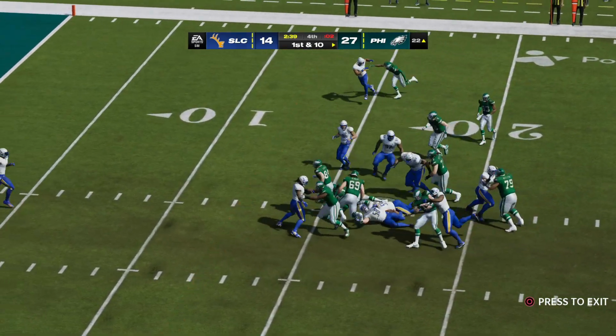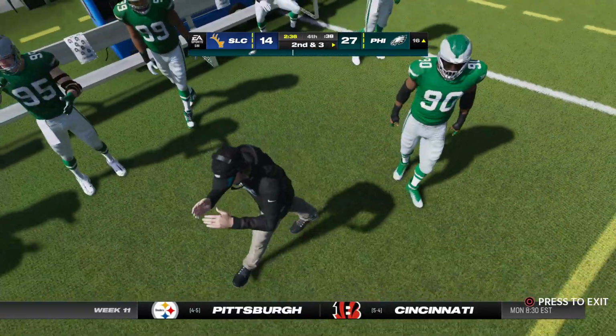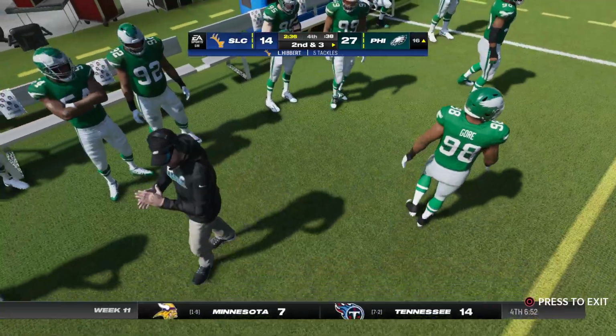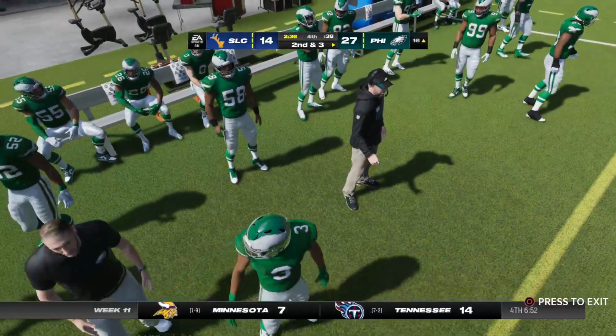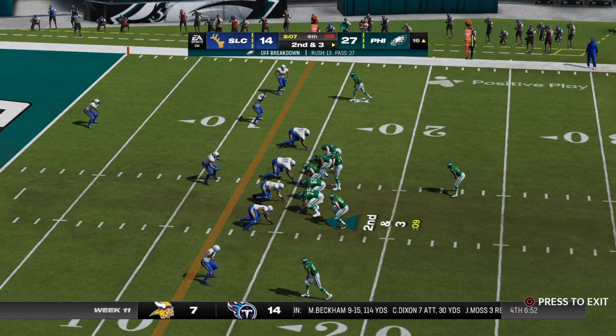From the gun, they'll try to run it. And able to work his way down to the 16. 45 yards rushing for him now to this point. Starting to become a tough spot for this defense. You're down in the fourth quarter. Looking a little fatigued maybe on that side of the ball.